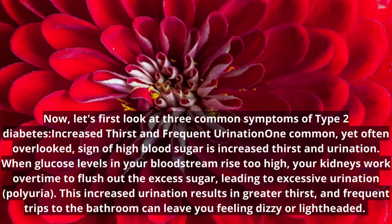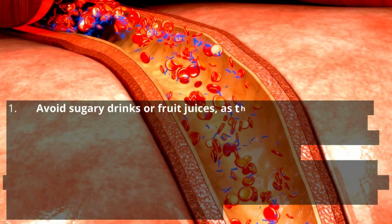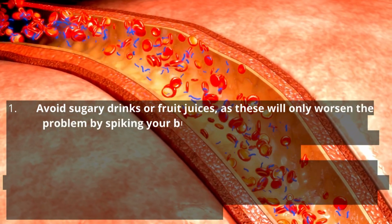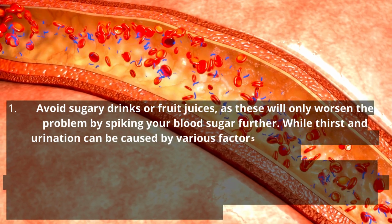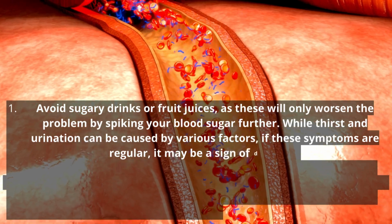feeling dizzy or lightheaded. Avoid sugary drinks or fruit juices, as these will only worsen the problem by spiking your blood sugar further. While thirst and urination can be caused by various factors, if these symptoms are regular, it may be a sign of diabetes.